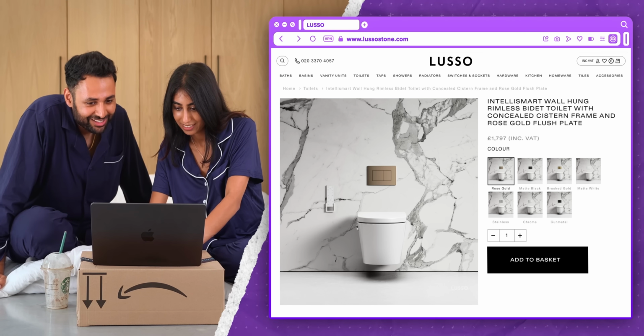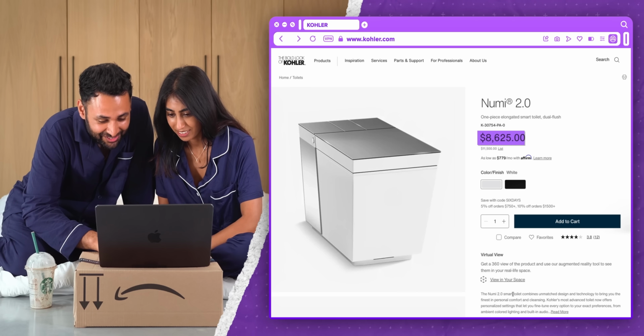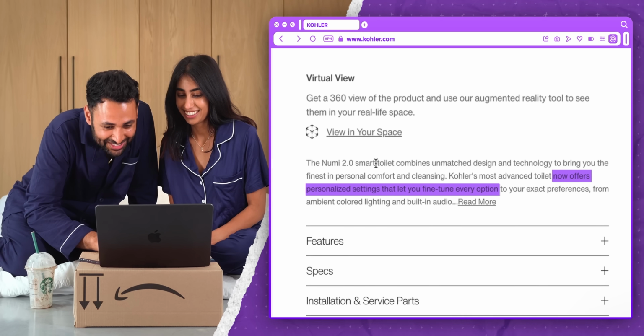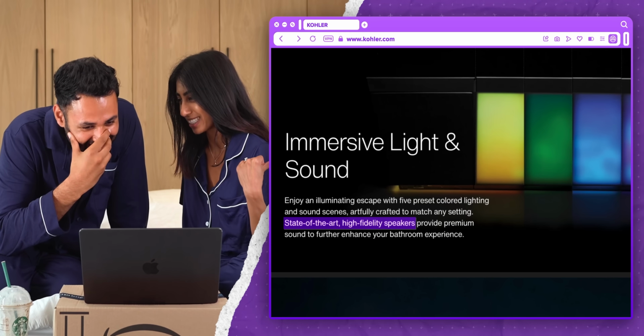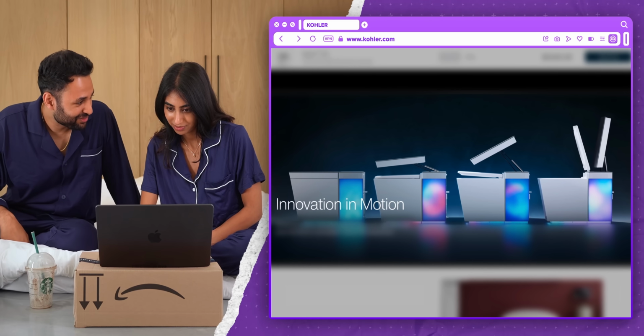I like the floating aesthetic. Oh my God. $8,625. Now offers personalized settings that let you fine-tune every option. What? What does it personalize? Wow. You are joking. State-of-the-art high-fidelity speakers. Is our toilet going to have better speakers than our room? Holy. I have never in my life seen a toilet like this before.